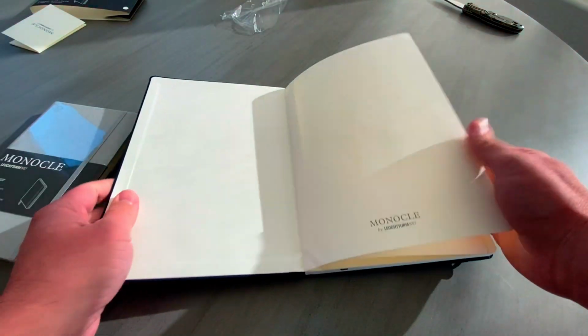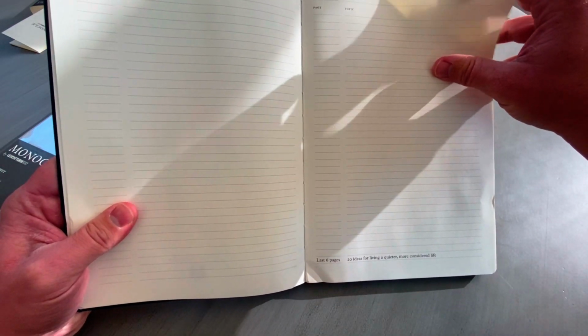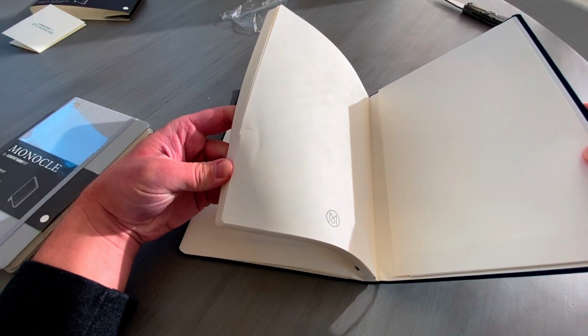The notebook still feels secure, sturdy. Dot grid is my preference. This is something Leuchtturm does, is put in blank content pages, and then, that's funny, they made the last 6 pages, which they didn't number for some reason, 20 ideas for living a quieter, more considered life. Yes, Monocle can be a little preachy.